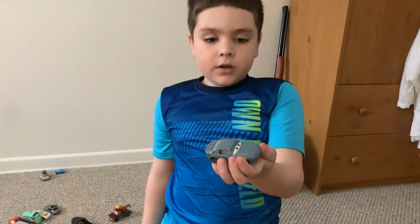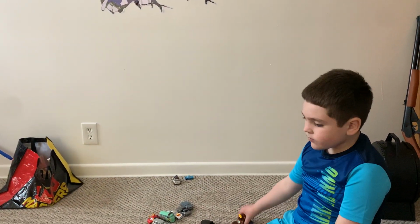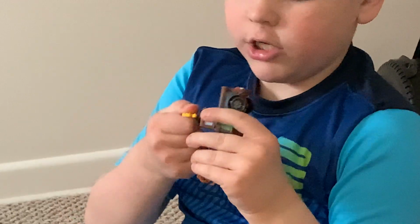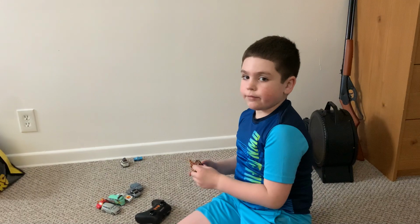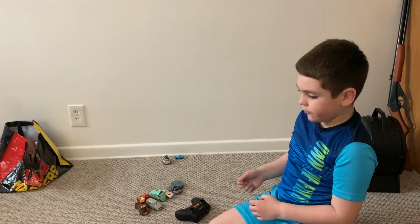Wow, we got a lot of cars. Anyways, here is Bob Cutlass, the Cars 3 version. Again, 2019 car. Got this for Easter. Here is Mater with hat. Never even appeared with this hat on. Oh yeah, and I got this for my birthday. So, exchanged some cars.